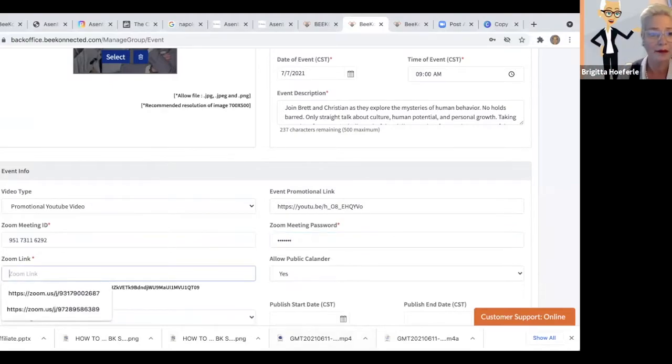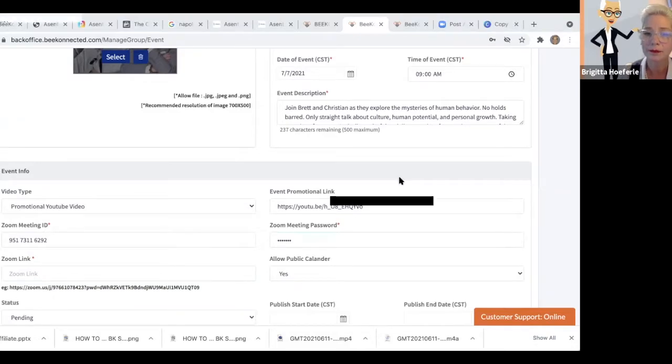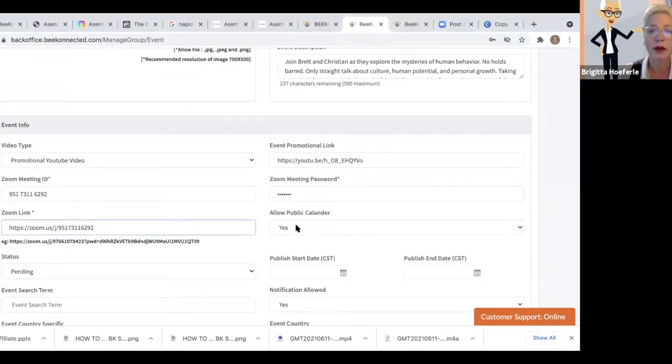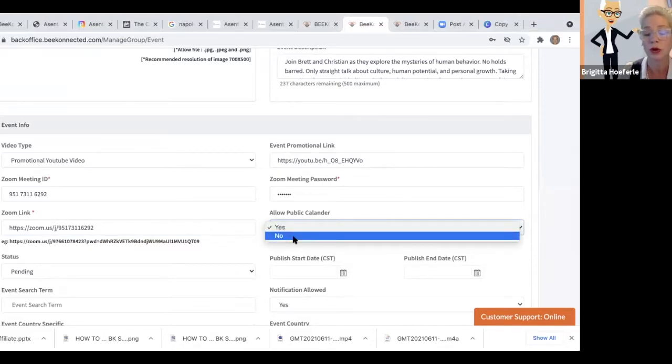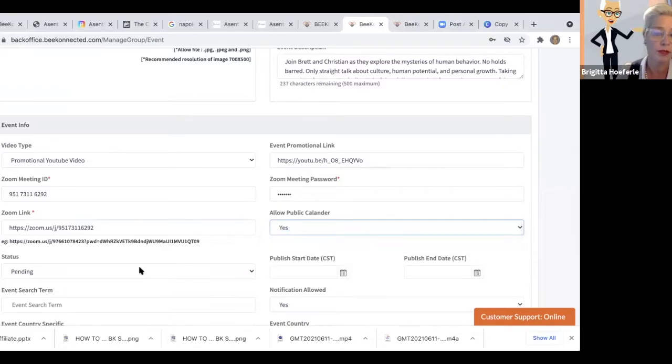And then we want to have the Zoom link. So the Zoom link is the full-blown link. Let me grab that from Christian as well, because he sent that over to me earlier. And that is the full-blown HTTPS and so on and so forth. And I'm just going to copy and paste that in here. Now here, allow public calendar. You can either say this is an open show for everyone to join, or this is for a private group only. So I'm going to leave that open because everyone wants to join this.